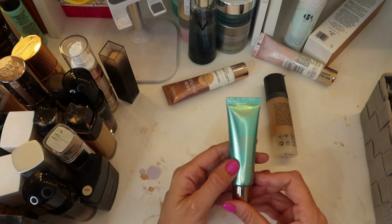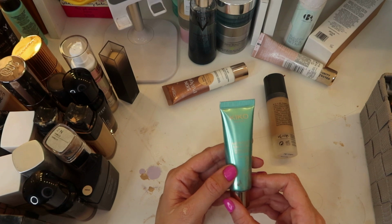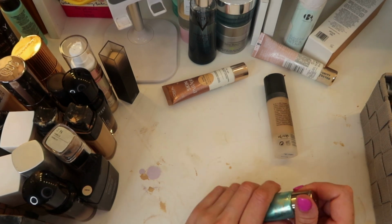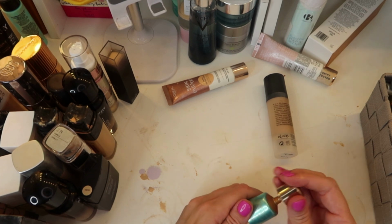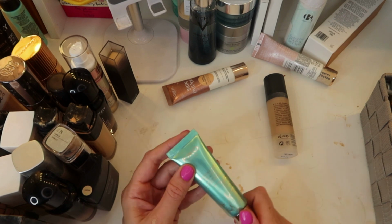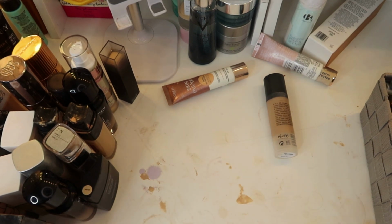I've got this Kiko waterproof fluid foundation. I don't like it. I just remember not liking it the one time I used it. I don't think the colour was right maybe as well. So yeah, I'm going to pass that one along. It's really full. I think I only used it once, but there was something I didn't like.